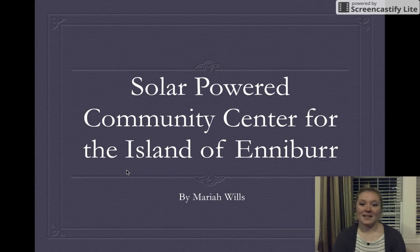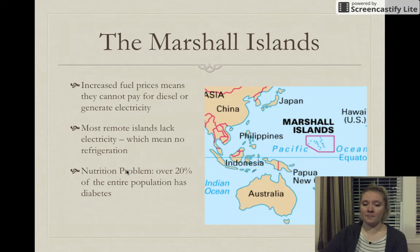Hey guys, this is my project for my solar power class. It is specifically a proposal for a solar design of a community center that would be located on the island of Enneber. The island of Enneber is located in the Marshall Islands, and this country has really had a few problems, a lot of problems.